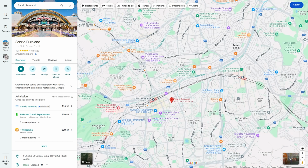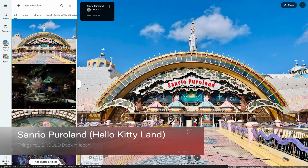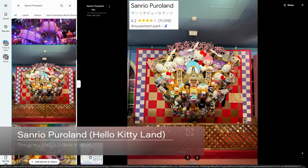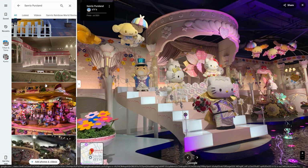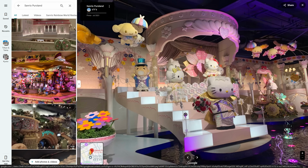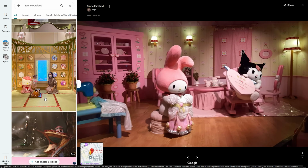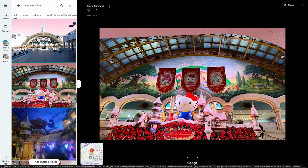Also in Tokyo, you will find Sanrio Puroland, also known as Hello Kitty Land. This is a theme park in Tama, Tokyo with 12,000 reviews and 4.2 stars. This indoor theme park has everything Sanrio, and if you want to enjoy all the Hello Kitty themed things and get tons of photos with Sanrio characters, this is the place to be.